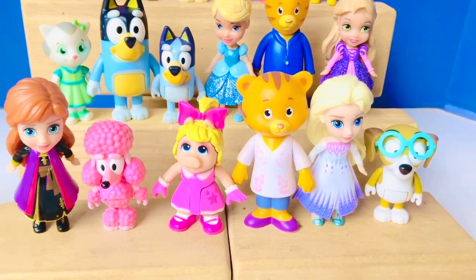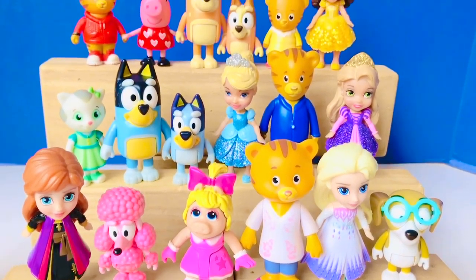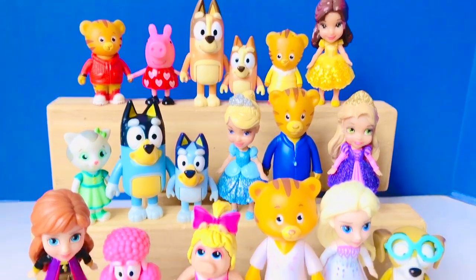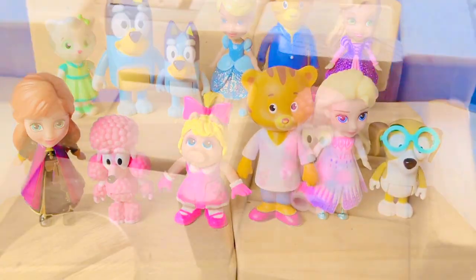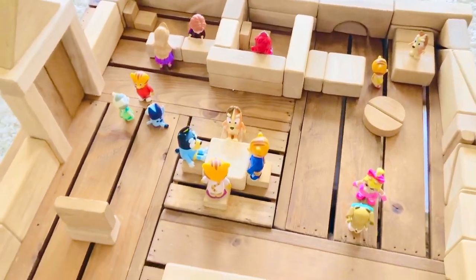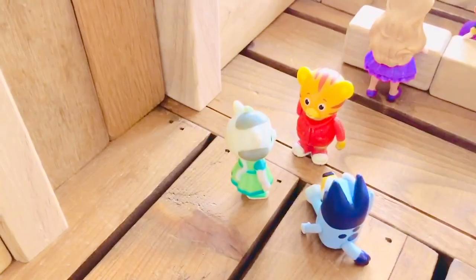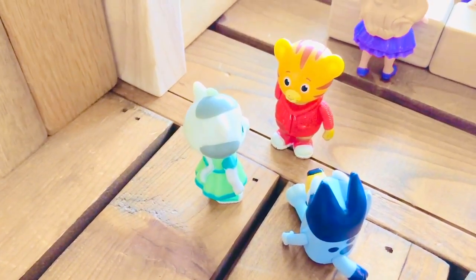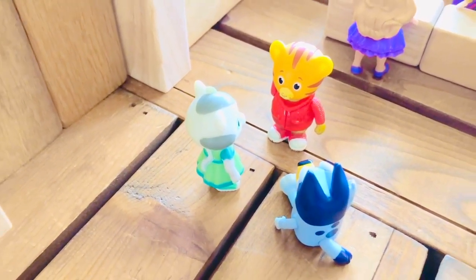Hello and welcome to Tiny Treasures. Today the kids have been digging in my drawers and taking out some of their favorite characters. And they've set up a huge house made out of natural wooden blocks. And Tiny Treasures is going to explain what they're all doing today. Oh, look! Daniel, Bluey, and Katrina Kitty are playing a card game.